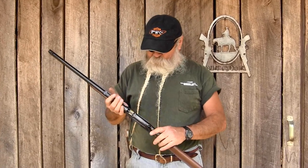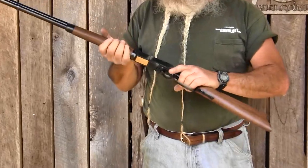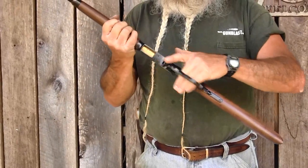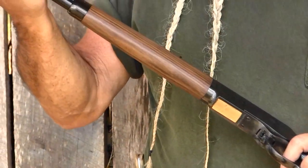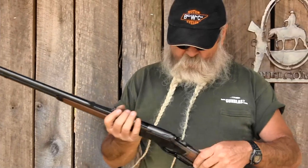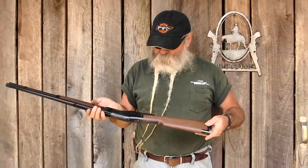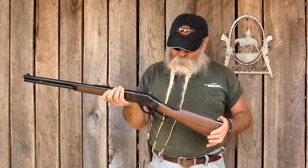Anyway, this is a beautifully finished rifle. It's got a steel receiver, steel side plates. It does have the brass cartridge lifter in there. You have a steel bolt, blue steel barrel, polished round magazine tube. It's really well fitted. The wood fits it nicely. There's no gaps or really proud wood. It was just slightly higher right here on the tang.